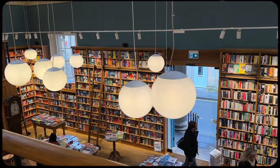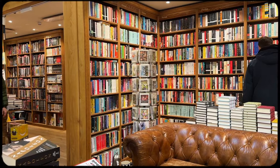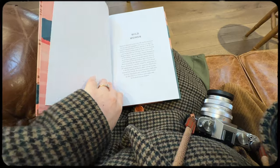I found a book in their travel writers section, which is on first-hand accounts from female explorers, and one of my goals this year is to read a lot more travel and food literature and make sure I'm trying to get more information outside of the internet too, so excited to kickstart it with that book.